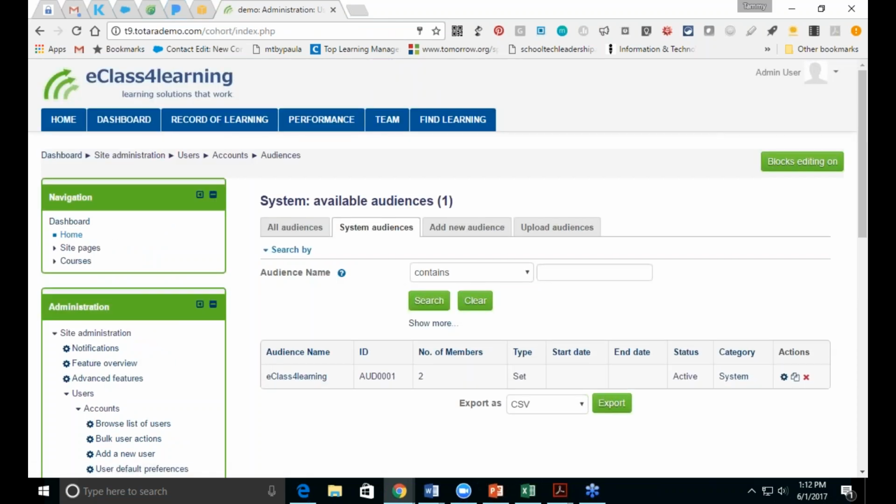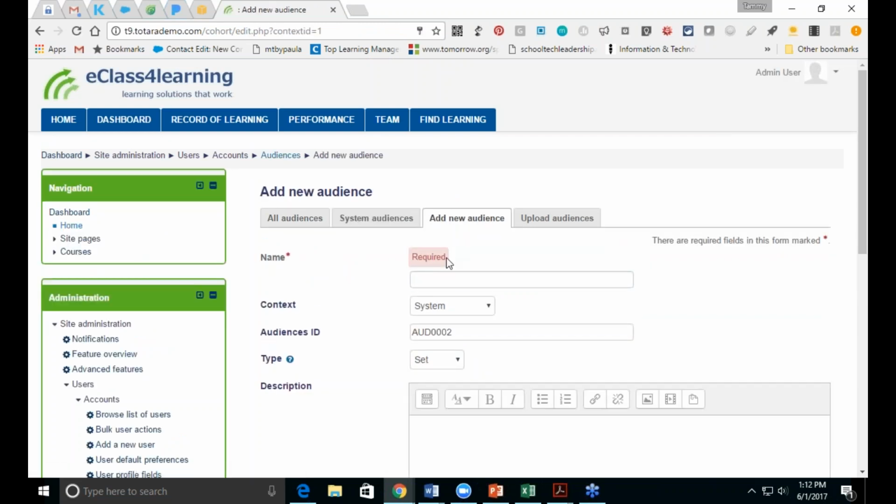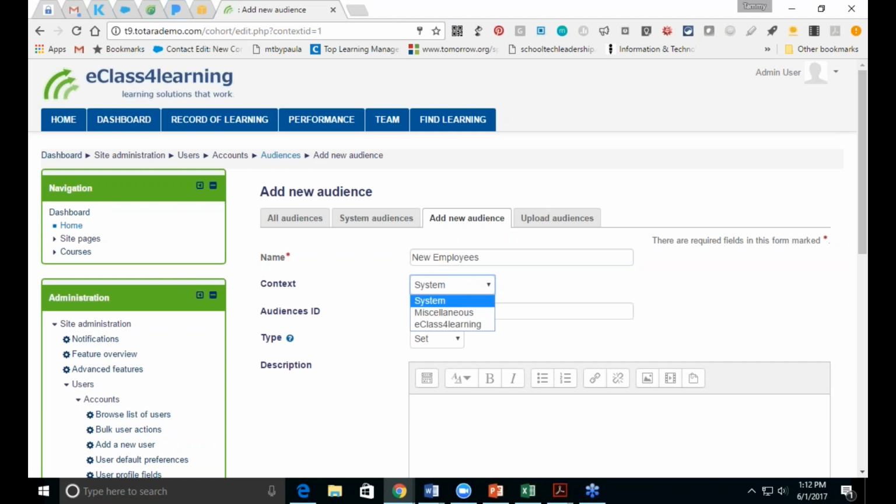And then from here, we've got add a new audience. You can name it. So I'll put new employees, and I can decide if it's for the whole system or if it goes under a category that I've created. I'm going to leave it at system today.